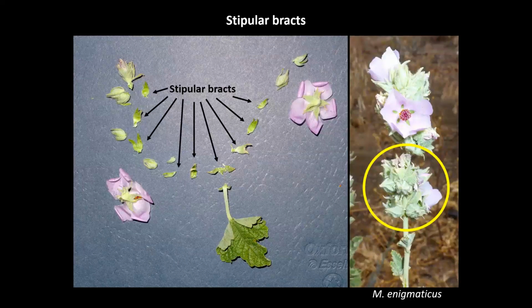Another type of bract useful in distinguishing taxa are stipular bracts. On the right, I've circled a cluster of flowers. On the left, I've dissected this cluster. You can see labeled in here, these stipular bracts are essentially bracts that are a modified stipule. In some species, these are greatly modified in size and shape, which makes them very distinct.